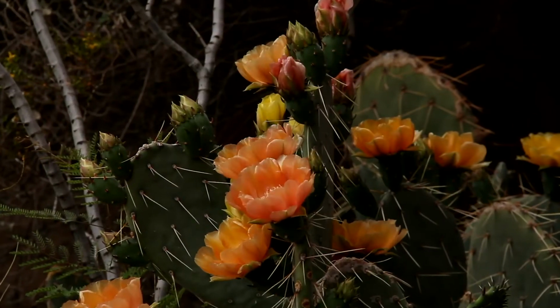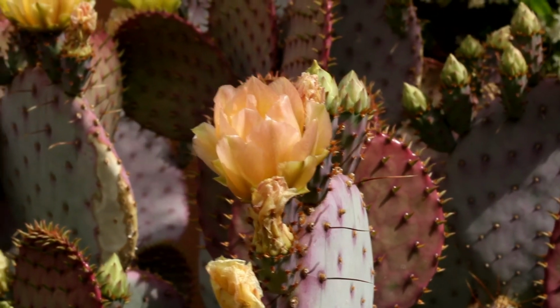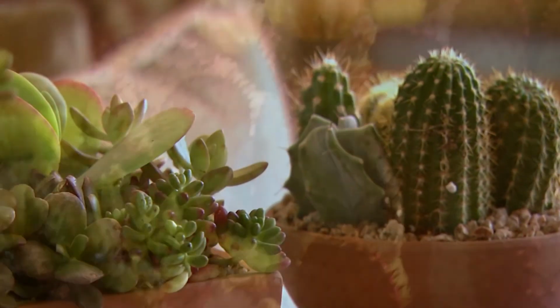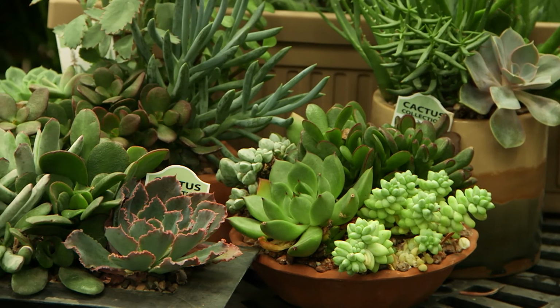You may not think of the desert as having much in the way of fall color, but there are many plants that do well here that have wonderful color. Because of the cooling temperatures, many of the cactus varieties will bloom this time of year, and many of the succulent varieties start changing colors with the cooling weather.